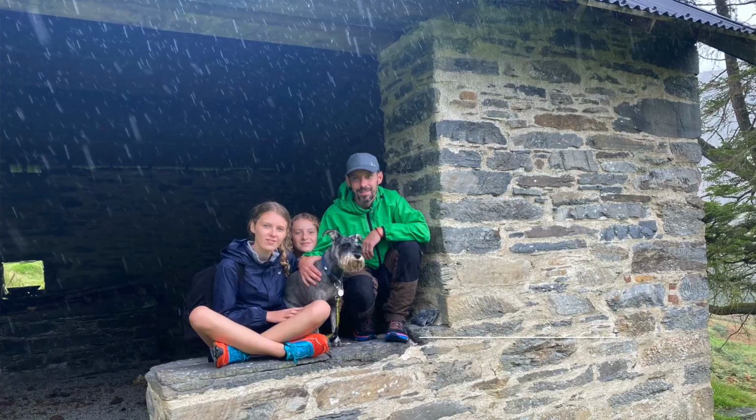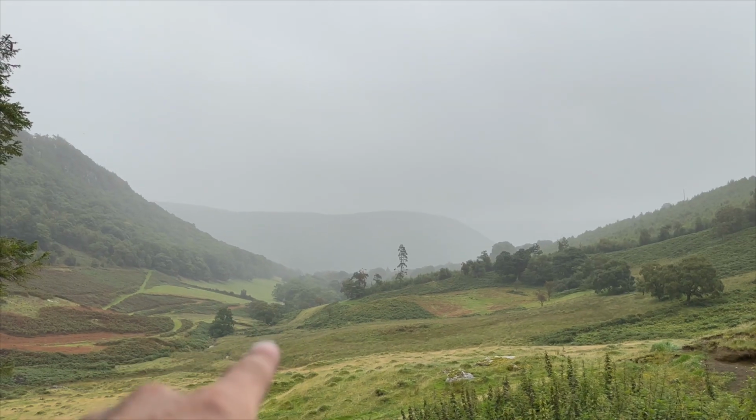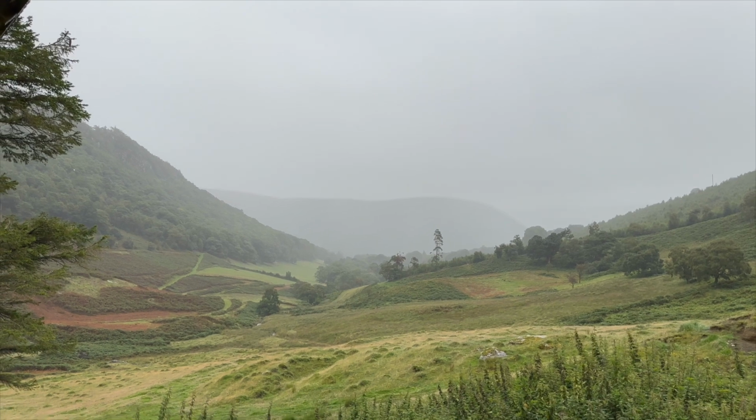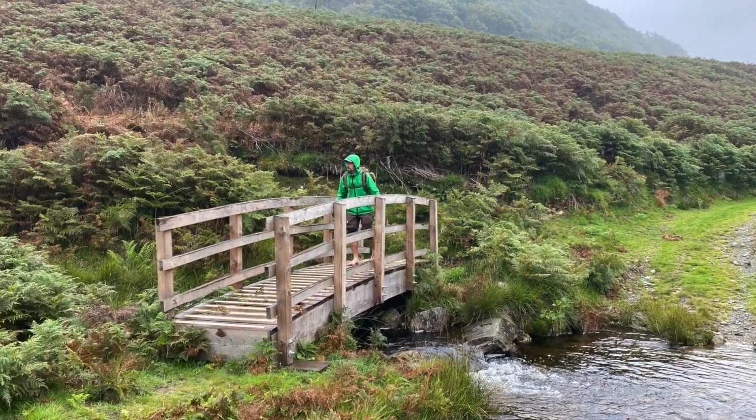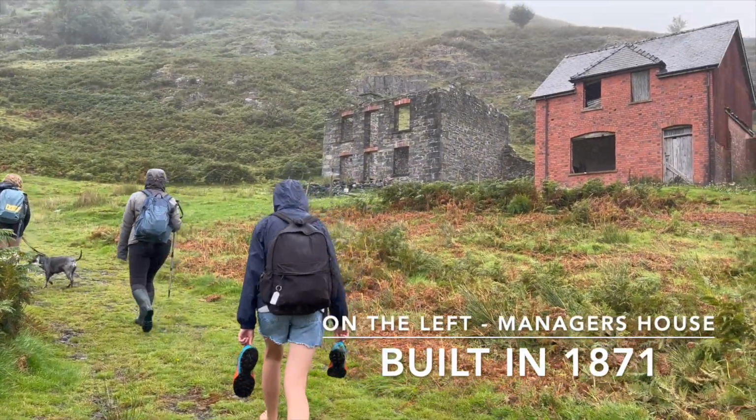Me and the eldest had trainers on, so we had to go through the river. So we had to shoes off, and we just did barefoot up to here and dried them off. But it was actually quite nice and refreshing, to be honest. Right, let's explore.